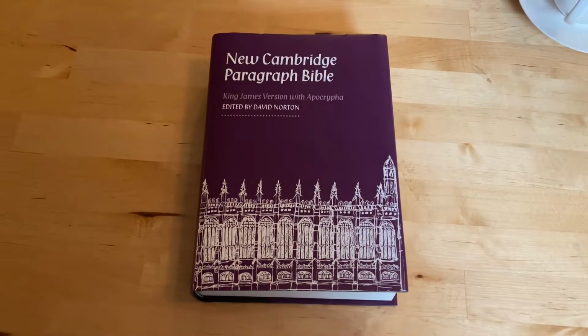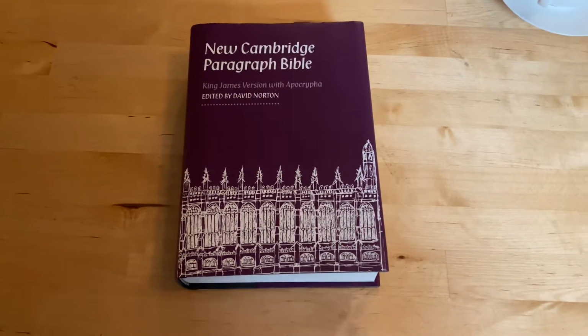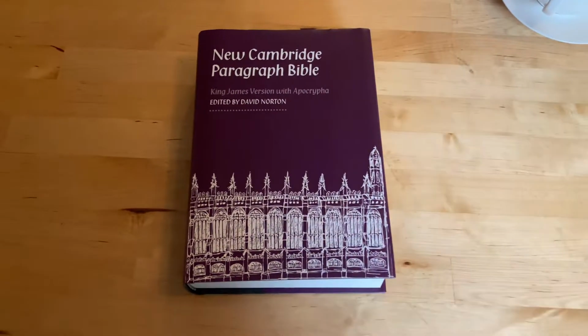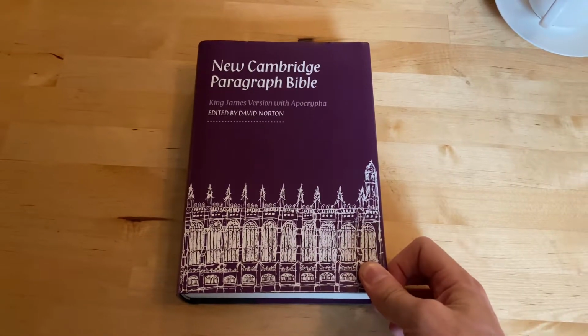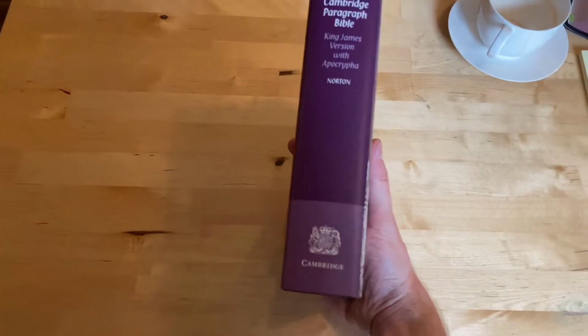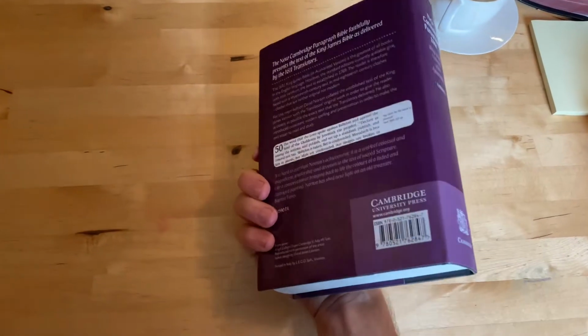There's a lot you can go into as far as what David Norton did to the text. It's really an interesting Bible. I've enjoyed reading it myself, but that's not the reason I wanted to show it off. I wanted to show it off because it's a great hardback edition. So this is done by Cambridge, which is always quality. This is with the Apocrypha as well, like I said.